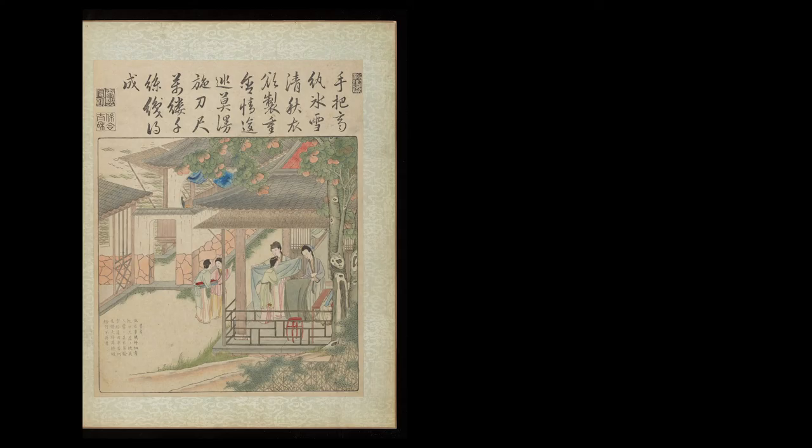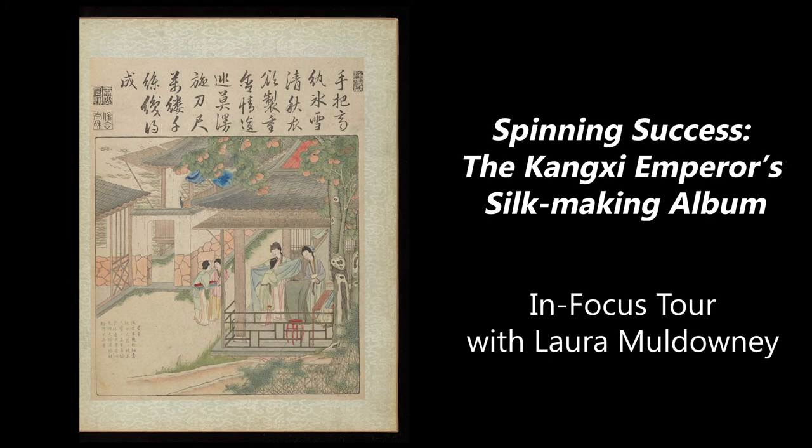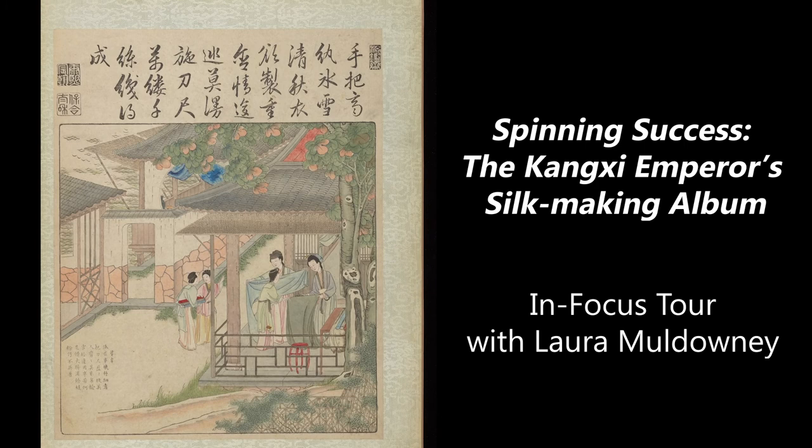My name is Laura Muldowney, and I am a researcher with the Chester Beatty's East Asian Collections. Today, I'd like to highlight a lovely Chinese album which shows images of silk making in China.